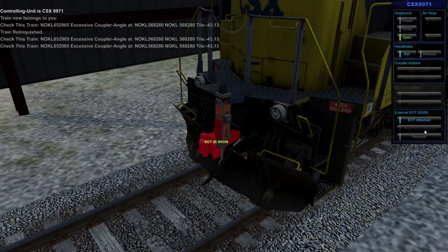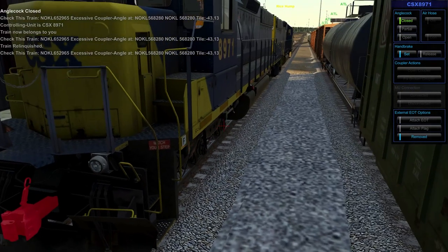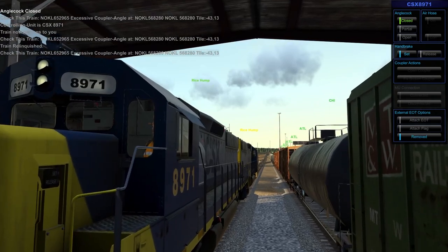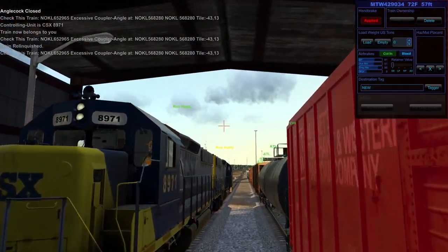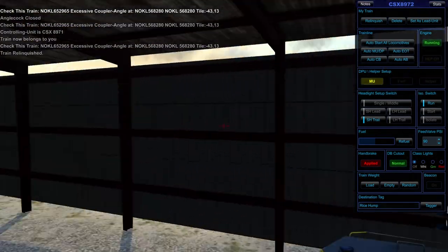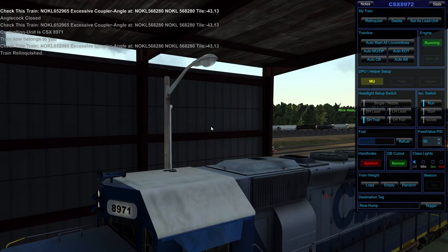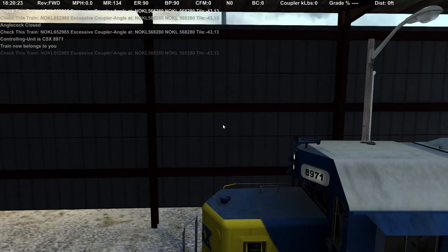All right, let's grab this guy. Let's close it off. Remove the EOT. We don't need that. Just automatically set it up with that. Is this guy the leader or is he... Yeah, I guess that's the leader. Set his lead. Yeah, that's the lead. I don't know why I had the EOT on it. All right, put reverser forward. And let's see what our brakes and stuff look like as well, too. Everything's off, so we should be good to go minus the handbrake.